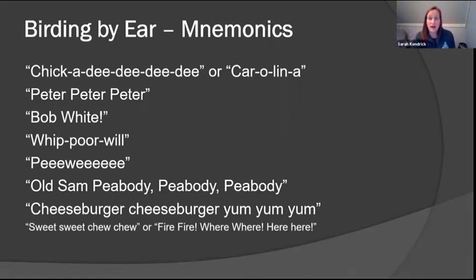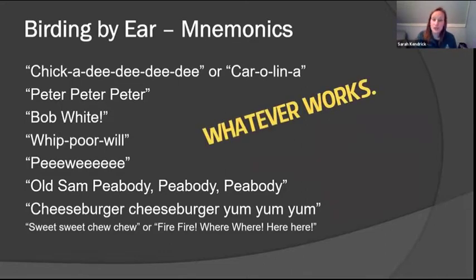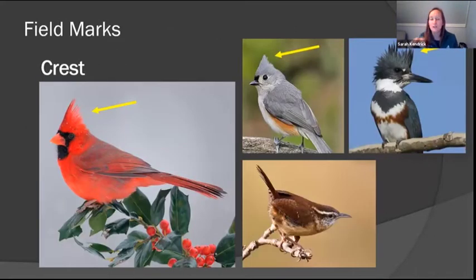And then white-throated sparrows. They're singing some right now. They breed farther north. They're only here in the winter, but you might hear them singing out your window, getting ready to move north. And they say, "Old Sam Peabody, Peabody, Peabody." It sounds really dumb, but some of these can really help you remember bird songs. My motto for teaching these workshops is whatever works, whatever you need to put in your brain to help you remember the birds, that's the best way. So just key in on what works for you, and who cares what everybody else thinks.